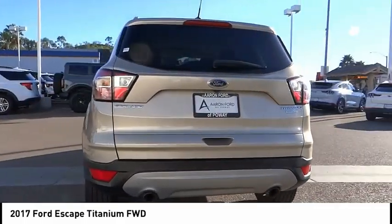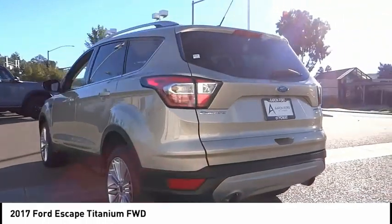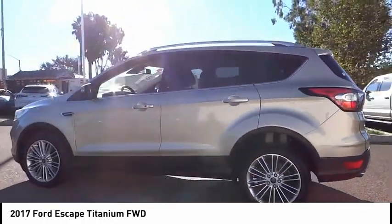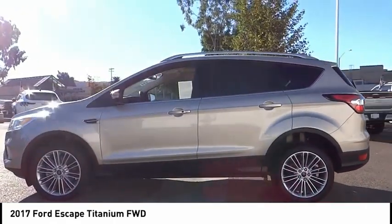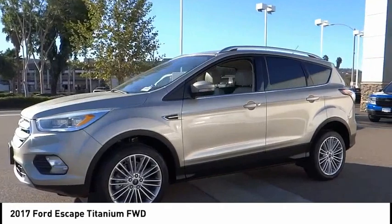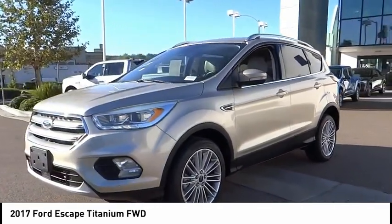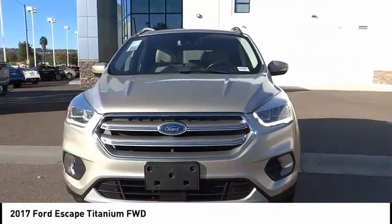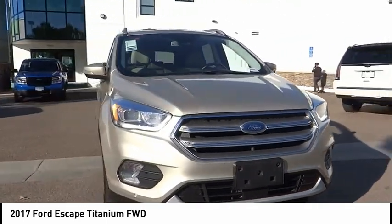Here are some of this vehicle's great options: electronic stability control, alloy wheels, power lift gate, brake assist, traction control, remote keyless entry, fog lights, four-wheel disc brakes, speed control, splash guards. Searching for a dependable vehicle that looks great too? You found it, so stop in today.